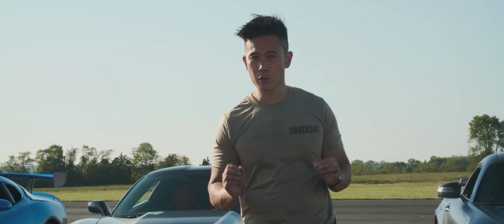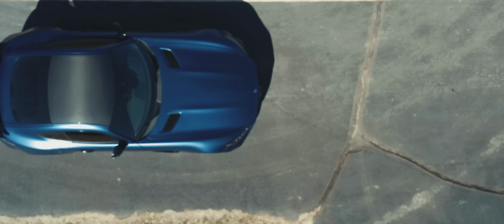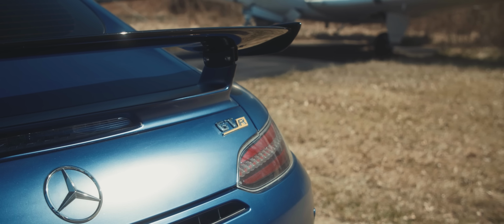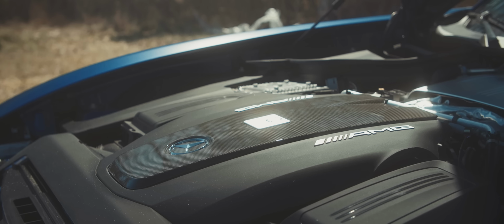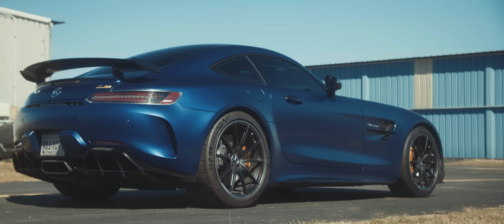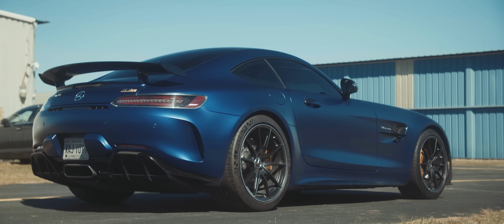Anyway, let's start by getting to know our contestants a little better. This is the 2020 Mercedes AMG GT-R. 577 horsepower, 516 pounds of torque, all from a 4-liter twin turbo V8. I'd say that's conservative because it definitely punches far above that weight class. Power gets delivered through a 7-speed dual-clutch gearbox built by Mercedes themselves.